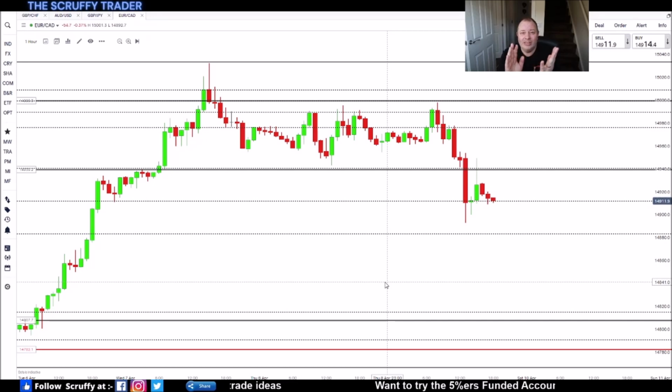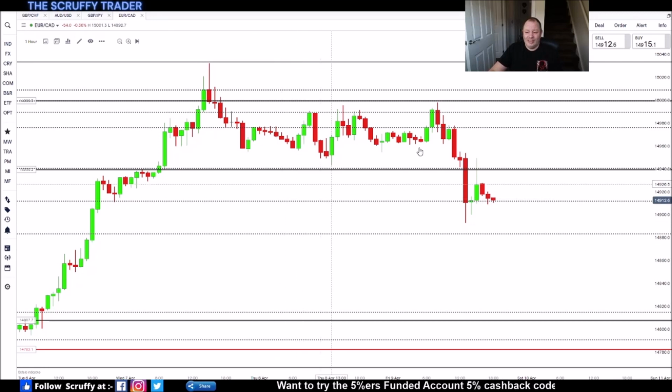Now these were taken from a 4-hourly and monitored on a 1-hour, as we are seeing here. And you can see the target point just slams straight into it. Can't really make it any clearer than that. But that's basically how to trade round a day job.